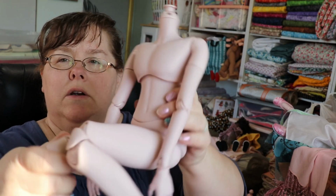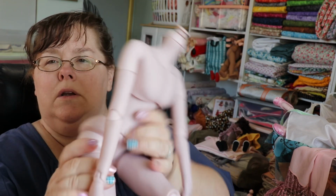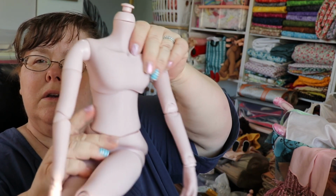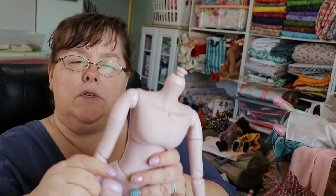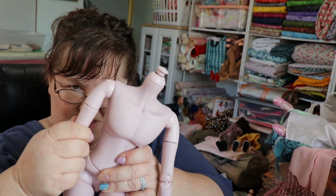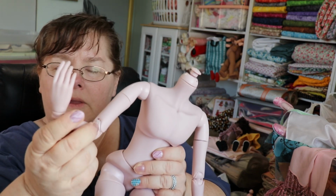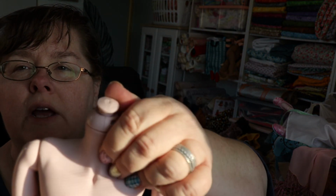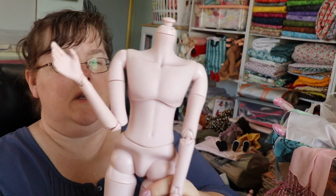Oh, but he turns here. So, got a joint up here that turns, and then his hip turns, and his upper body also twists. That's kind of cool. And then his arms, of course. That one looks kind of loose, doesn't it? Well, his hands work well. Okay, and then he's got this kind of a neck joint. Now, I ordered a head for him, and I hope it fits the neck joint. That's what I'm hoping. But let's do a comparison.